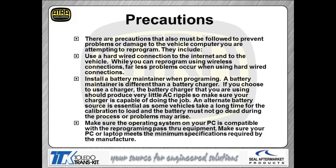As we talked about before, you need to have a hardwired high-speed internet connection. Again, hardwired connections are far less problem than a wireless type of connection. You need to use a battery maintainer. There's a couple different kinds of battery maintainers that are out there in the industry. One gives you a fixed battery voltage output. The other gives you an adjustable battery voltage output. My words of wisdom would be to buy the one that uses adjustable voltage because, again, if you're going to do multiple different companies, some companies have different voltage requirements than other companies do. The bottom line is reprogramming today takes a lot longer on many of the applications than it used to take. So having a battery maintainer becomes really important to keep the battery charged as you're going through the reprogramming process because it may take a while.